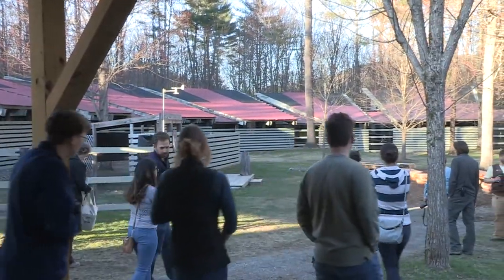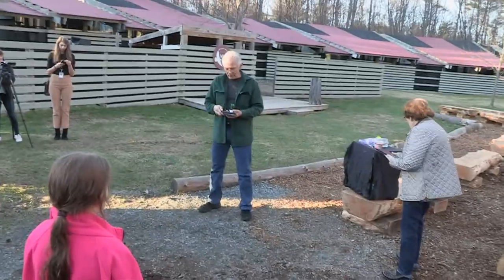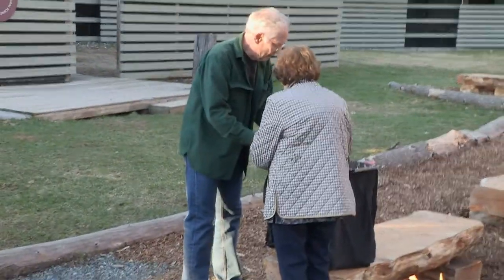So we're going to weigh this guy. We like to weigh him just before we release him so we know how healthy they are in terms of weight. So this guy is going to get weighed.